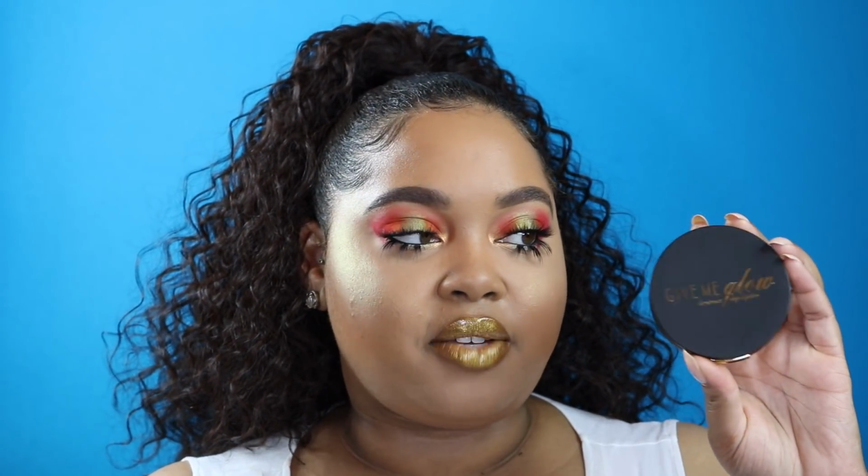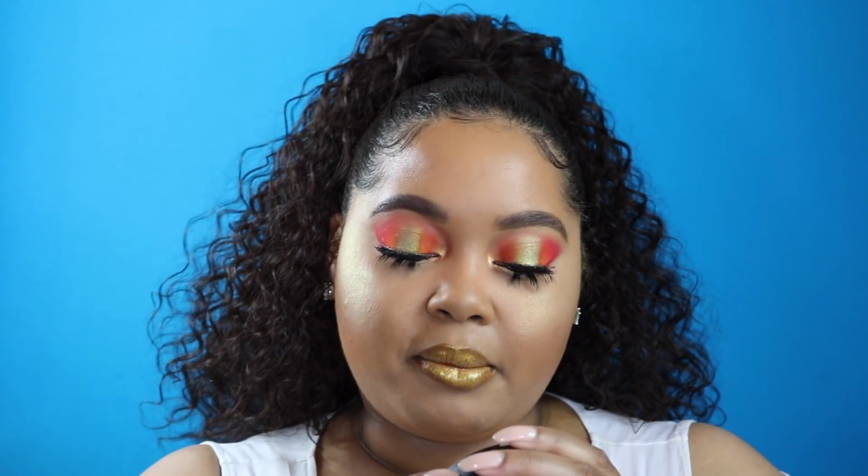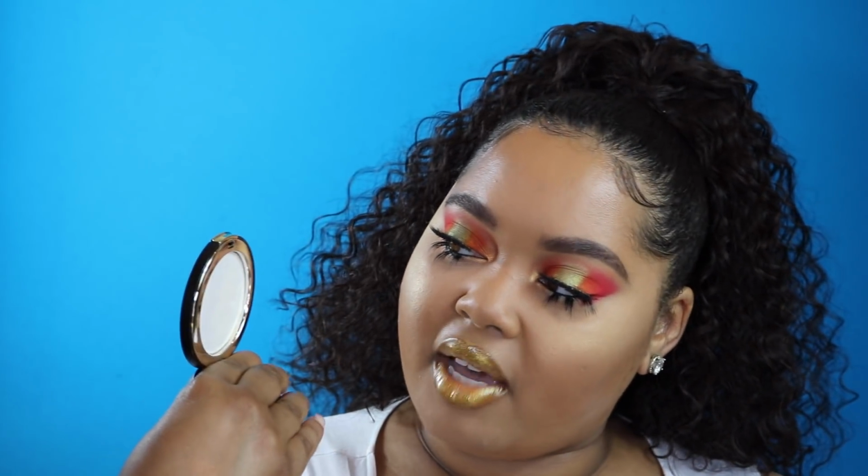So this is the packaging for the highlighter. Very sleek black packaging, and this time the script is in gold. On the back it says Halo. There's 8 grams of product or 0.25 ounces of product, and this is the highlighter here. It's that really pretty whitish gold highlighter, but it has a bit of a bluish shift to it. I have it on now.